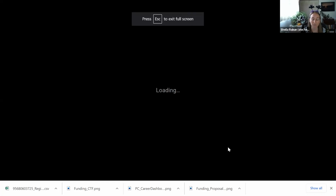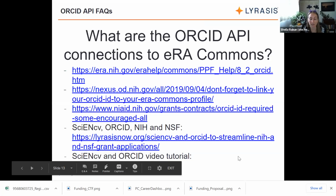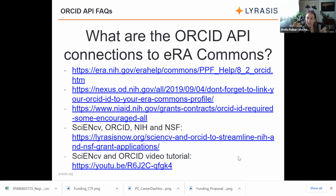I do know that a lot of people are really interested in having an integration. There's a My Bibliography section where people have already been listing their works in ERA Commons, I think, for a long time. And they would love to be able to have that integrated so they could just send those works directly to their ORCID record and populate their ORCID record. And I think NIH is aware of that, but again, I haven't heard any timelines for having that up and running.